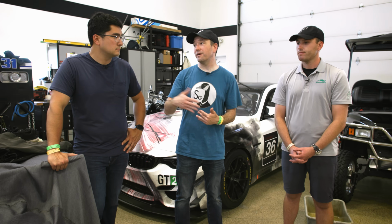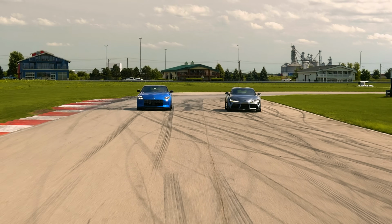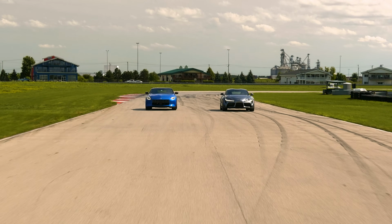And that's where you saw in our pseudo drag race, the Supra won every time, but that's because it has so much more torque off the line. And it's lighter. And it's lighter, so it has that just baked-in advantage.